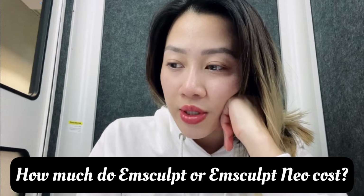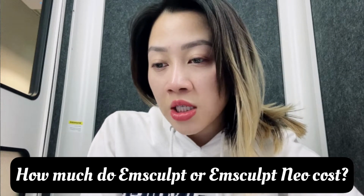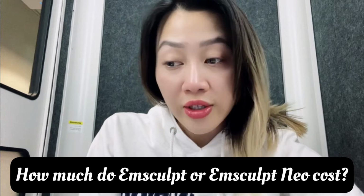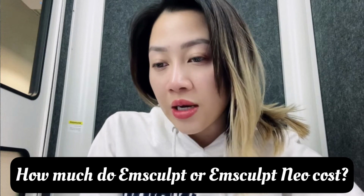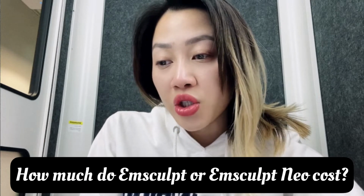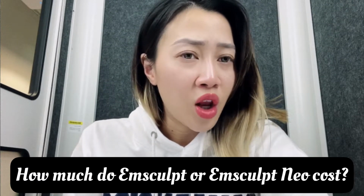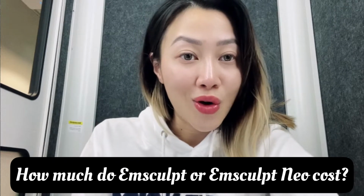For optimal results, providers recommend an initial series of 4 Emsculpt sessions spaced 2 weeks apart. You also need to budget for maintenance treatments every 6 months to keep up with your results. So if you come across a provider advertising these procedures for significantly less than the usual rate, be cautious and make sure you're getting the real thing. You also need to do a little more research on why they offer the lower price, and whether it's the same machine as at other places, to make sure you don't get scammed.